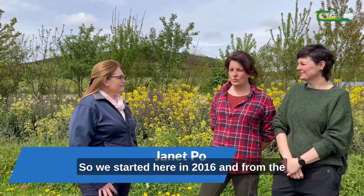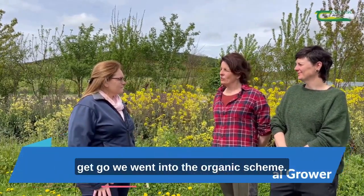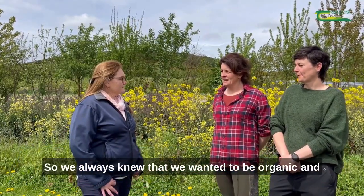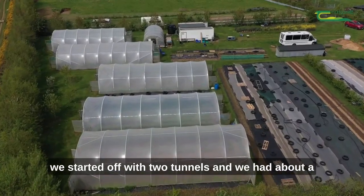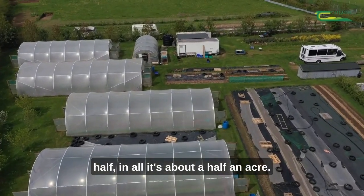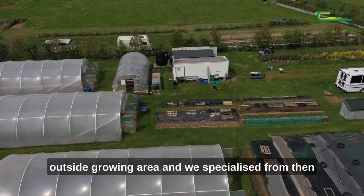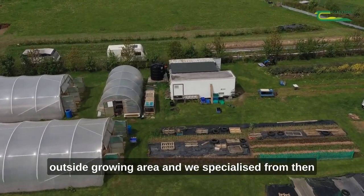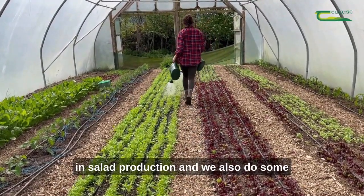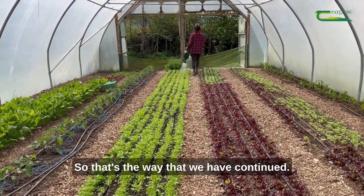Sure. So we started here in 2016, and from the get-go we went into the organic scheme. We always knew that we wanted to be organic, and we started off with 2 tunnels, about half an acre in all. We had the 2 tunnels and the outside growing area, and we specialised in salad production, and we also do some other leafy greens, selling them to retail. So that's the way that we have continued.